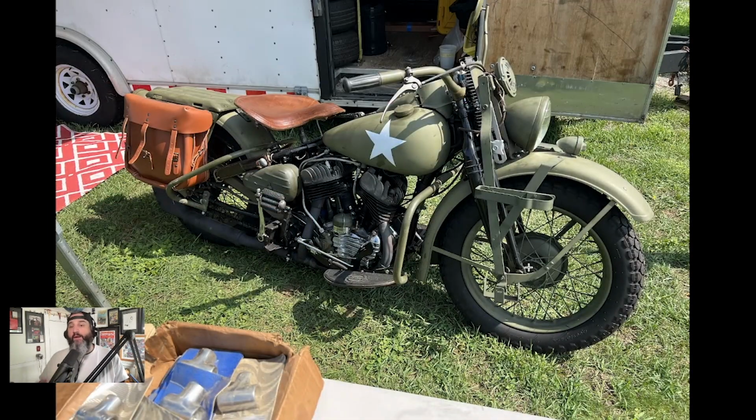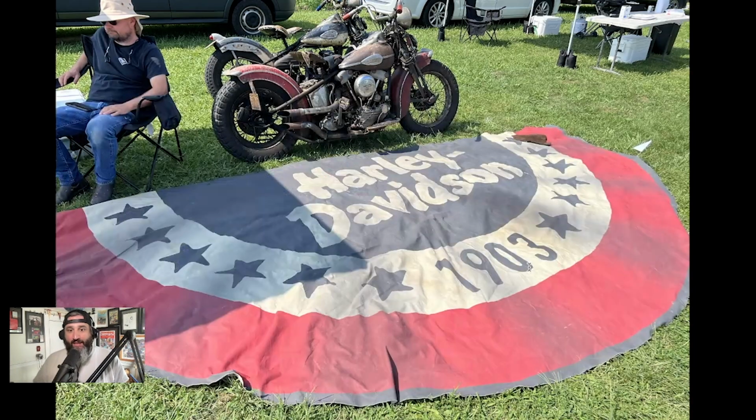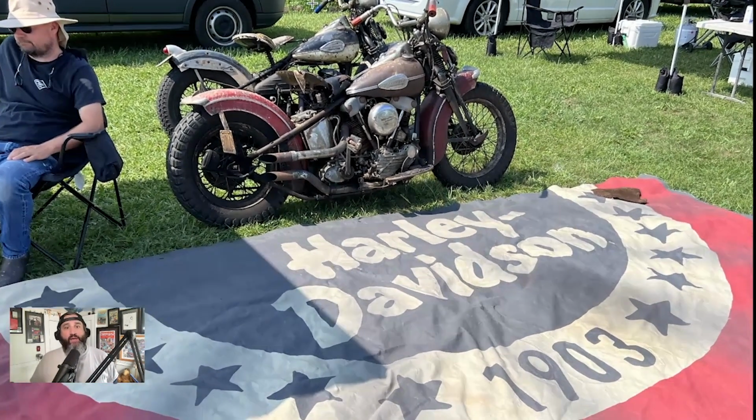An old army style looking bike. I don't know how original this one is, but how can you not like the military versions? I don't know anything about this one. I think this was a Frankenstein looking bike. So you had the two bikes over here. Can I zoom in? Let's see. Does it really work exactly? Not entirely the way I want.